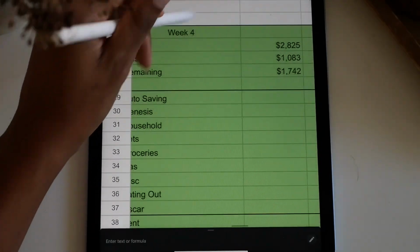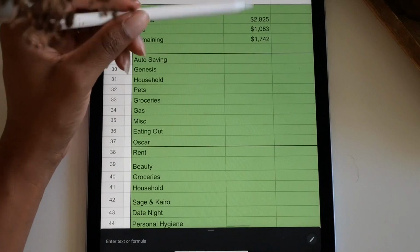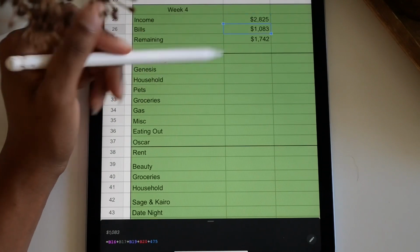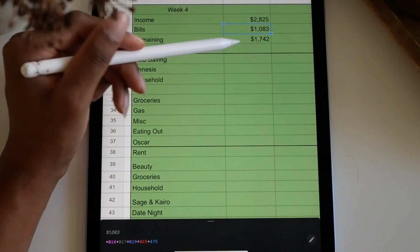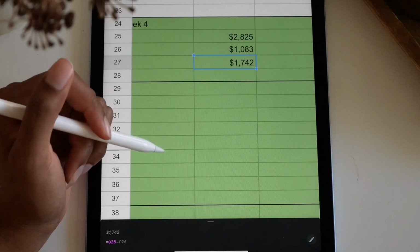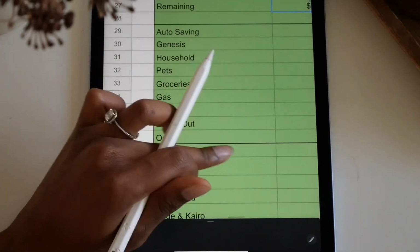So now that it is populated, let's go ahead and jump right into the week. So the income total for the week was $2,825. For our bills that are due this week, it equates to $1,083. And that leaves us with $1,742 to work with. So let's go ahead and start populating what's getting stuffed.